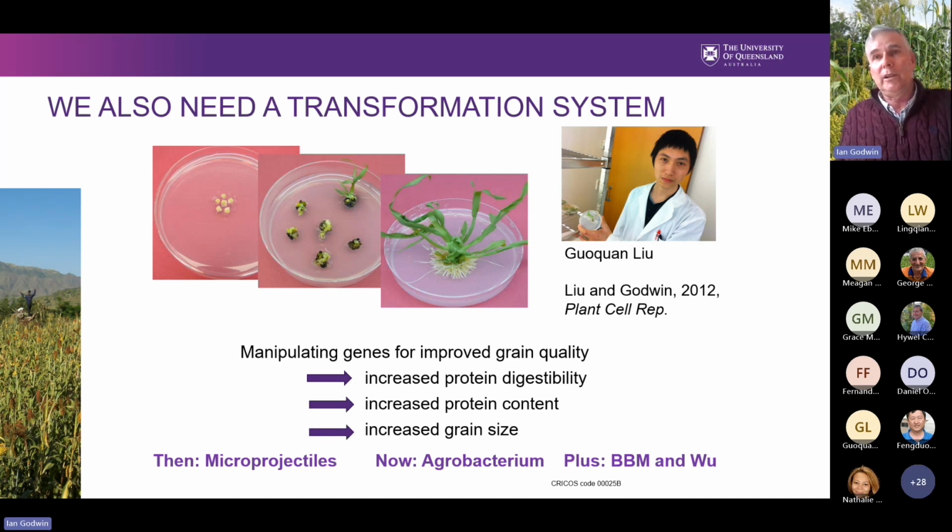If you want to know why, I can give you a long, convoluted answer, or I can give you the short answer. The short answer is our Institutional Biosafety Committee said microprojectiles lead to gene fragmentation. We're not going to believe you if you don't say there's a transgene there because we believe there'll be fragments. You have to use agrobacterium. So now we use agrobacterium for all of our transformations.